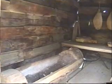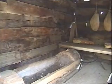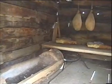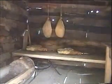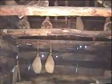Farm animals were butchered in the fall after the weather was cold enough to keep the meat from spoiling until it was cured. Salt was the primary curing ingredient. The meat was covered with salt, then placed on shelves, in boxes, and in barrels, and then stored in the meat house. The salt was absorbed by the meat, and it retarded the growth of bacteria.